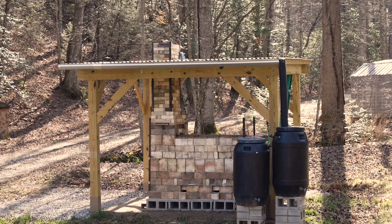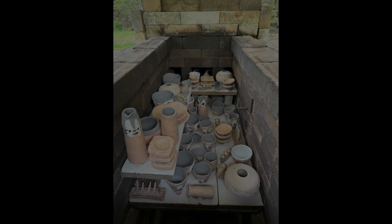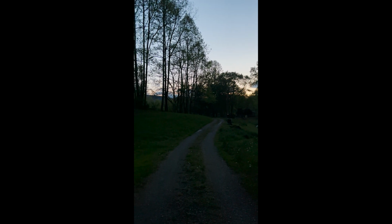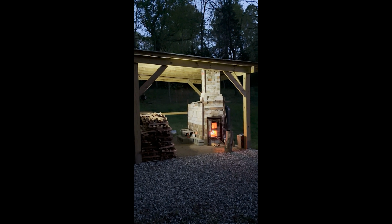It's been 35 years of dreaming, 2 years of collecting materials and wood, and 4 months since I started building the kiln. I've loaded it with my wild clay pots and a few pots from each of my team members, and now it's ready to fire. On this beautiful spring morning, April 22nd, 2024, I lit a match and fulfilled a 35-year dream.